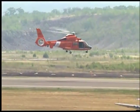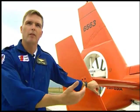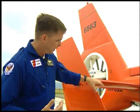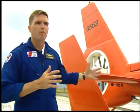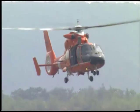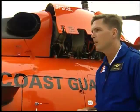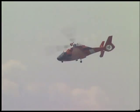This is why. Right here is the horizontal and the vertical stabilizer. A lot of helicopters just have the horizontal one. The Dolphin has the vertical, one on each side. Kind of also helps for the forward flight, causing the aircraft to trim. And the stabilizer will help the helicopter in a hover to maintain kind of a stable platform. The main rotor blades on this helicopter spin the opposite direction from an American helicopter. This is just a design feature that's a little peculiar to this type of airframe.